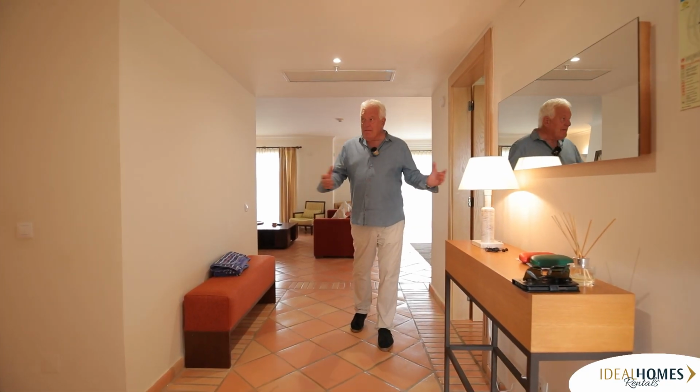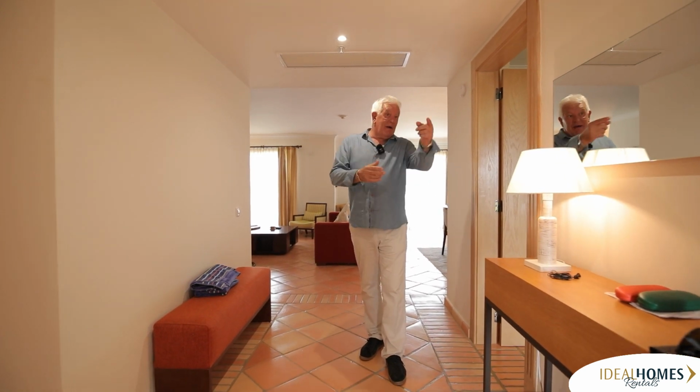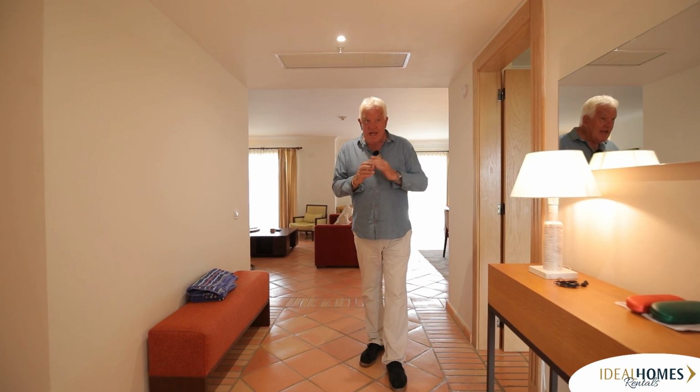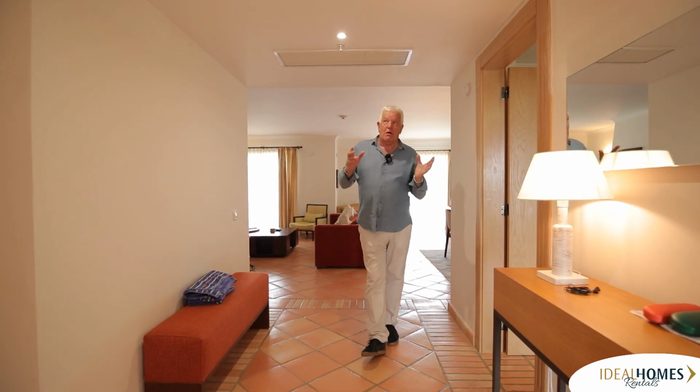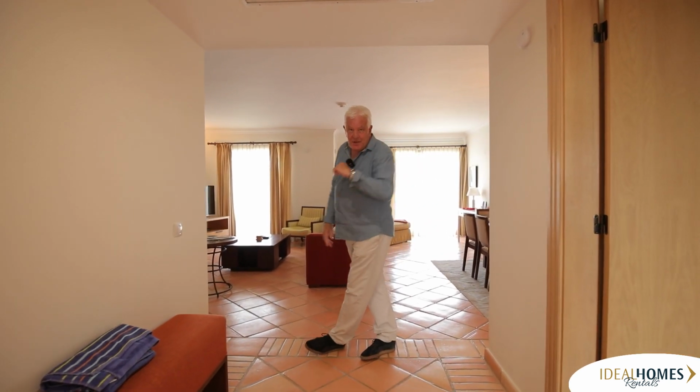Welcome inside this lovely apartment. I will point out there's one small flight of stairs. You come up outside there on a set of stairs that brings you into the apartment. So one flight of stairs to come up, but then you've got a roof terrace above here as well. I'll take you into the kitchen in a moment, but let me take you into the lounge.